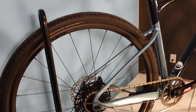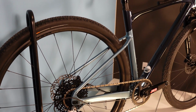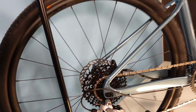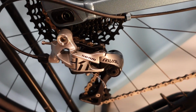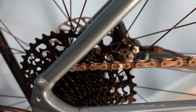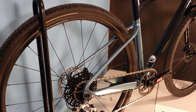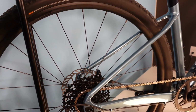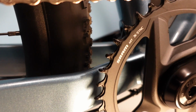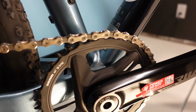I'm going to touch on the drivetrain only briefly, because if you're watching to get information about the Revolt X in general or a 2024 version, it will change. But on this particular 2023, it's a SRAM Rival with an 11-42, which is the same gear range as an 11-speed Shimano GRX would have had in 2023. We have a nice looking set of cranks on here with a narrow wide chainring and the road version of a direct mount chainring.